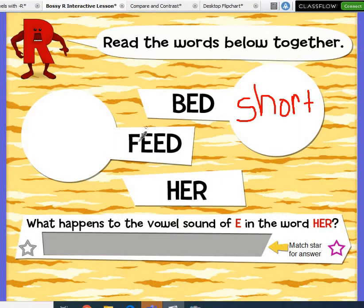What about in this word, what does the E say? Yeah, it's a long vowel. It says its name. Feed. It says its name. That's how we know it's a long vowel. So, one of the words is short, one of the words is long. Look at this last word. This E doesn't sound like a short vowel. It doesn't sound like a long vowel.